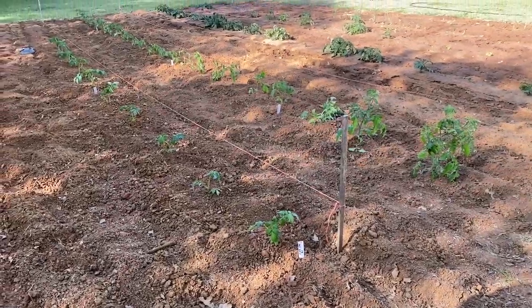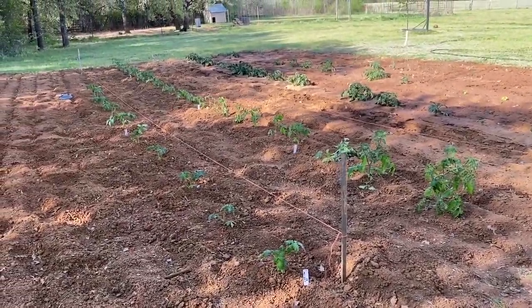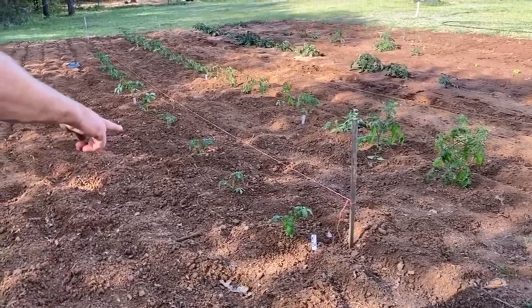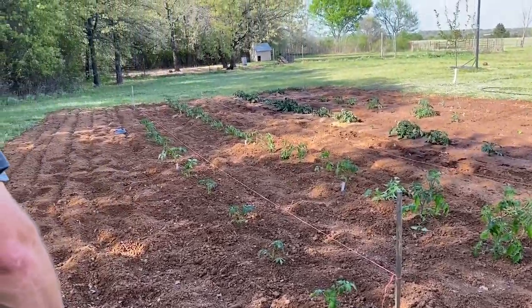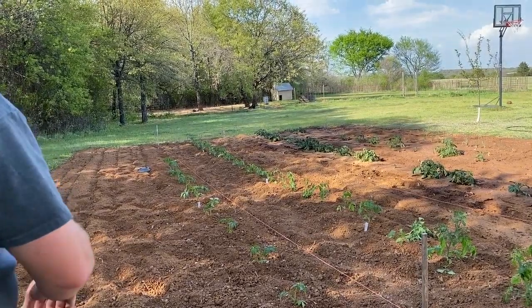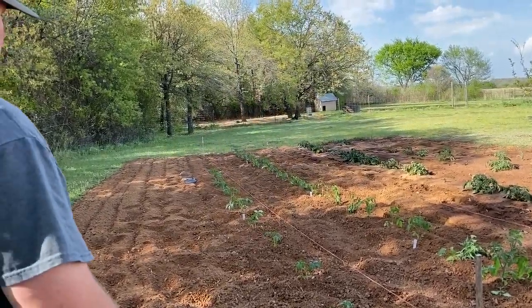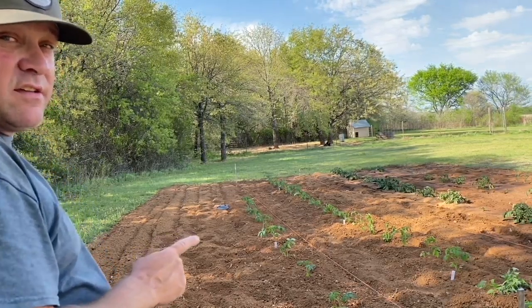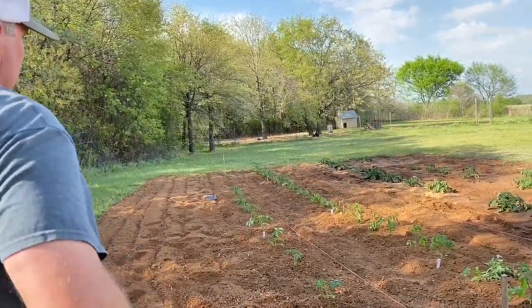Okay, we got the second row in. We're still not done, but what is the first? The first 5 are Florida 91. And the back 5 are Phoenix is what they're called. And we're fixing to go get, I think it's 4th of July. Yes. And then we're going to finish out the row with those.